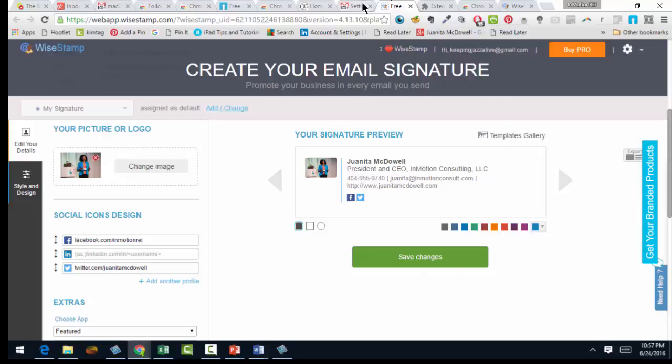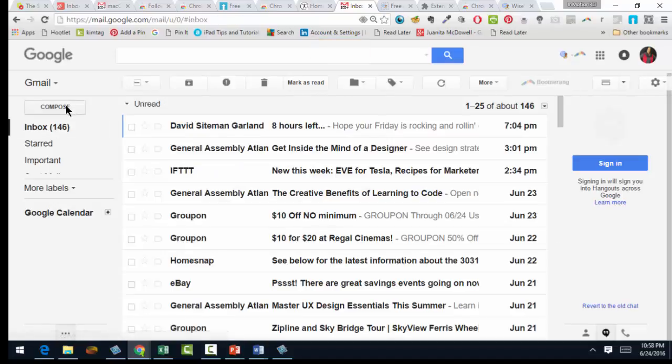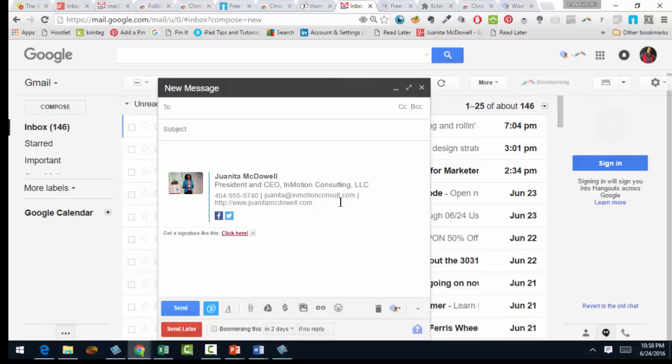And now when I go to Gmail, and I'm going to compose a message, my YStamp signature is right here, and I'm ready to type.